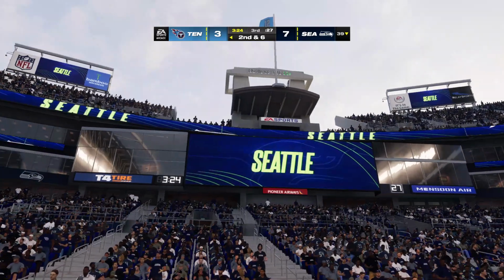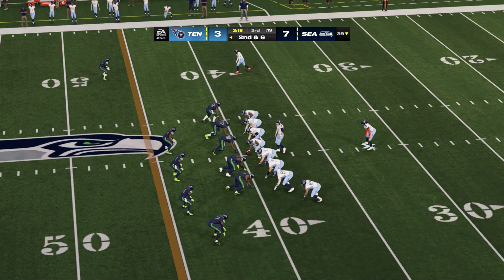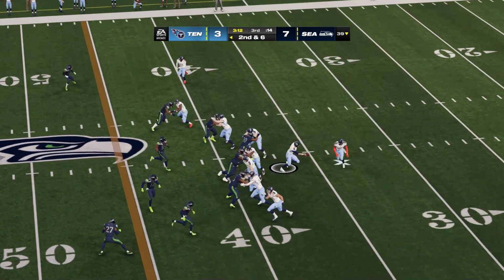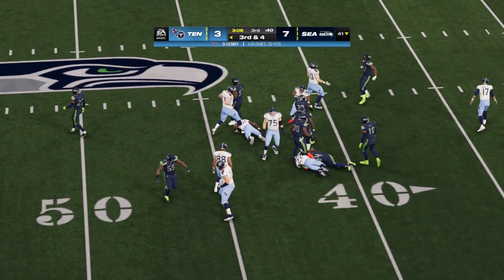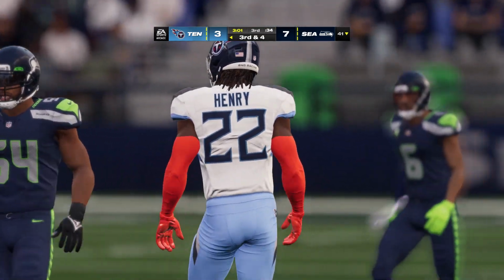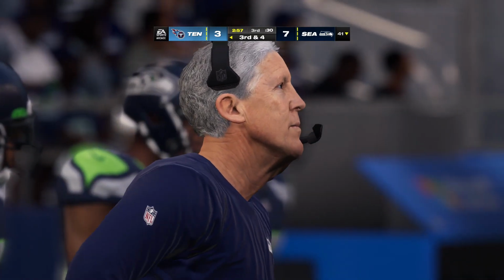Well, what you pointed out to me at half seems accurate. That line has struggled to sustain blocks. Yeah, I would agree with that totally. They've got to focus on staying on their double teams at the first level, make sure that block's secured before they slide off and try and chip someone at the second level. And slow going there as he'll only get a yard, maybe, up to the 41. Well, they're hoping that the second half is better for him than the first half. They've got to find a way to get him going. He's a big part of their offense.